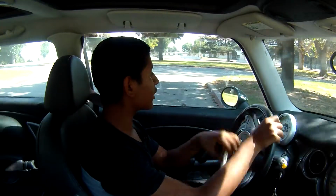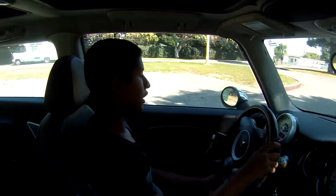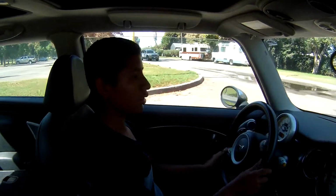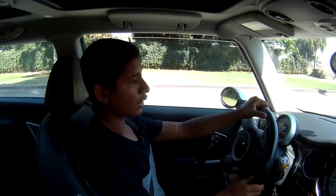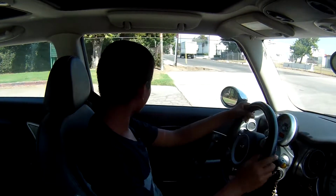Knowing that this car is so small and has a relatively small wheelbase, you can expect the suspension to not be so friendly. This being my own personal car, and due to the high miles and the age of the vehicle, it's definitely rough, to say the least, and it's not the easiest suspension to get used to whatsoever.